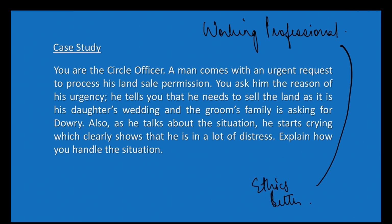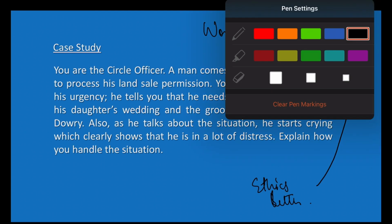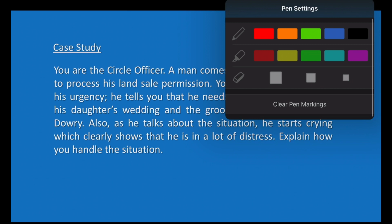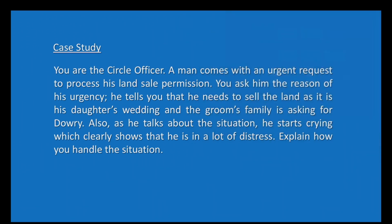Okay. So today I'll tell you why it is true that a working professional can somehow write the ethics better. What is the difference between a student and a working professional that demarcates how you are going to perform in the ethics paper? Okay. So we will clearly tell you that the ethics paper is not as idealistic as it seems. It's a paper dealing with practical scenarios and we are going to look at that today.